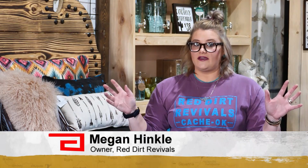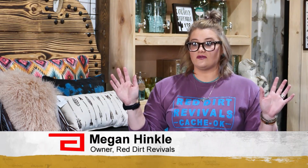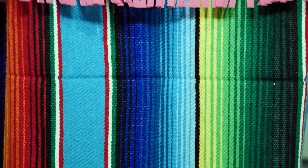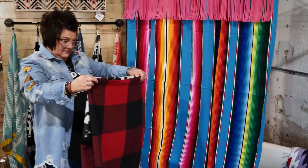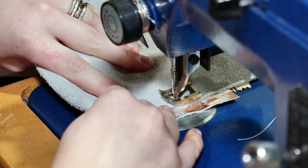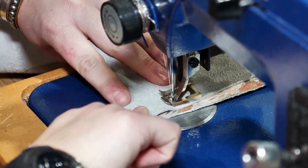One day I posted a shower curtain and it went crazy, and I sold so many, I don't even remember how many. So I was like, okay, this is like a real thing now, let's figure this out. What started with a handmade shower curtain blossomed into Red Dirt Revivals in downtown Cache, Oklahoma, where they sell handmade goods with a southwestern flair.